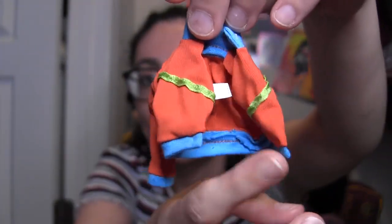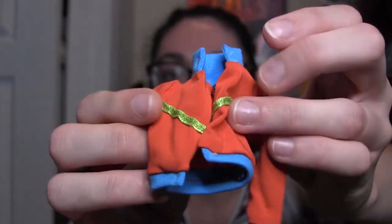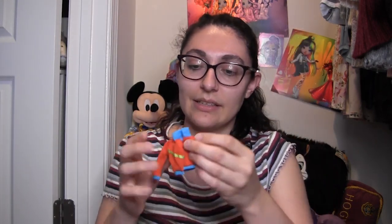We've got blue cotton knit cuffing around the collar and the sleeves and the bottom, and these two golden yellow stripes going down the front. They're more like neon greenish with a little bit of sparkle to them. And you might have noticed some plastic ties still lingering where I didn't get them free. But yeah, an interesting concept for a varsity jacket to make it out of this stretchy material.